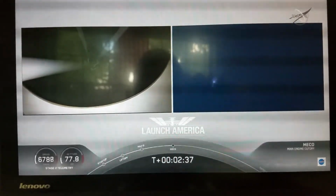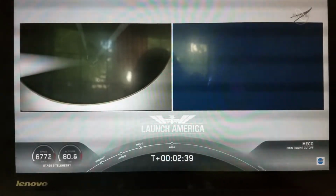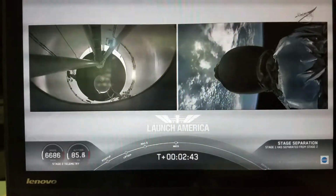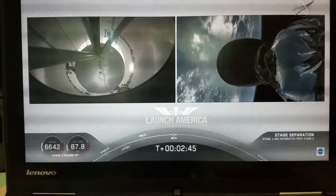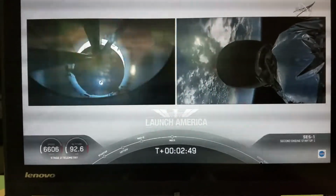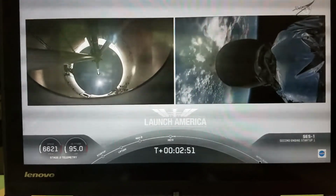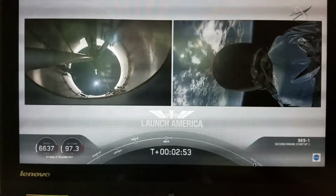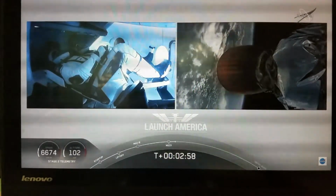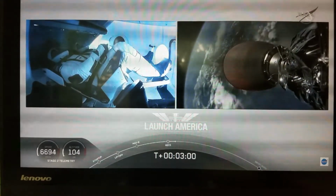And we have MECO. MECO. 2 Alpha. Falcon stage separation confirmed. MVAC ignition. All right, we have stage separation confirmed. The first stage beginning its flight back.